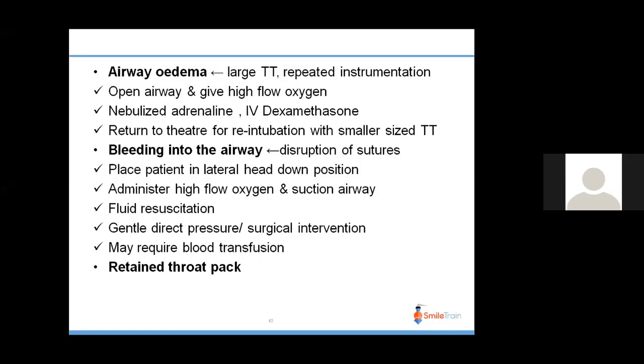There may be bleeding into the airway from disruption of sutures. Positioning, suctioning, fluid resuscitation are indicated while the surgeons are called for any intervention. Retained throat pack should not be a problem with the guidelines that I have discussed earlier, if those guidelines are followed.